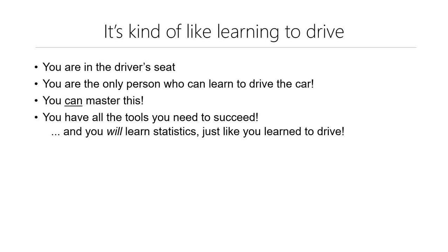Another reason we use this analogy, particularly with active learning, is you are in the driver's seat. You can learn at your own pace, which is one of the beauties of doing a course like this with the online mini lecture. You can decide, I'm just going to do one in the morning, one in the afternoon. And if you do that for 3 days, you've done the week's material. But you're the only person who can learn to drive the car. You actually have to do some of the practice.